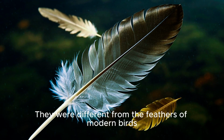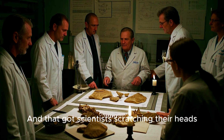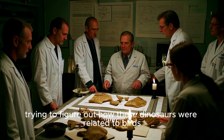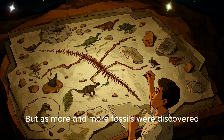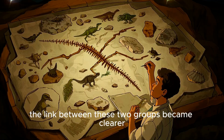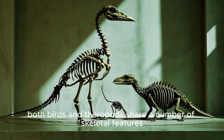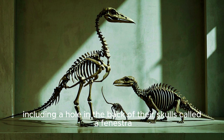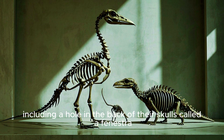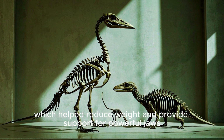They were different from the feathers of modern birds, and that got scientists scratching their heads trying to figure out how these dinosaurs were related to birds. But as more and more fossils were discovered, the link between these two groups became clearer. For example, both birds and theropods share a number of skeletal features, including a hole in the back of their skulls called a fenestra, which helped reduce weight and provide support for powerful jaws.